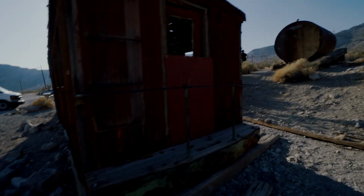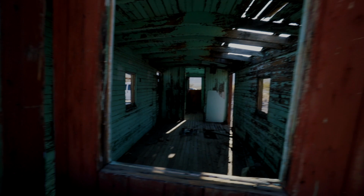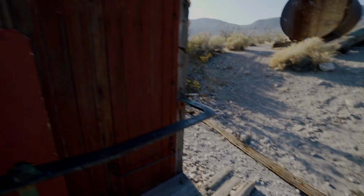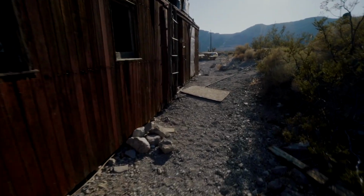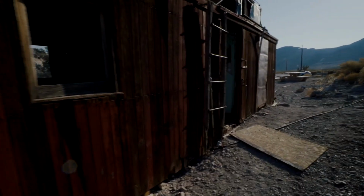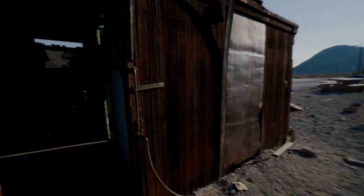Babe, where are you? Up here. Is this a train cart? Yeah, it looks like you can go in on this side. Whoa, look inside. They're so cool. They used to make them all out of wood. Really? Yeah. And they survived. It's amazing. Kind of, yeah, but still.